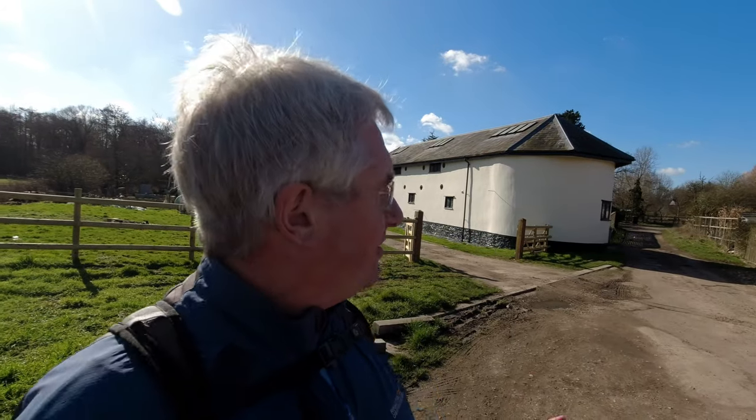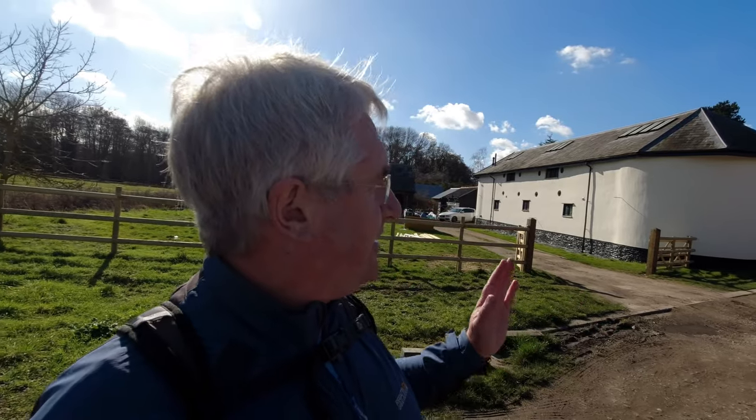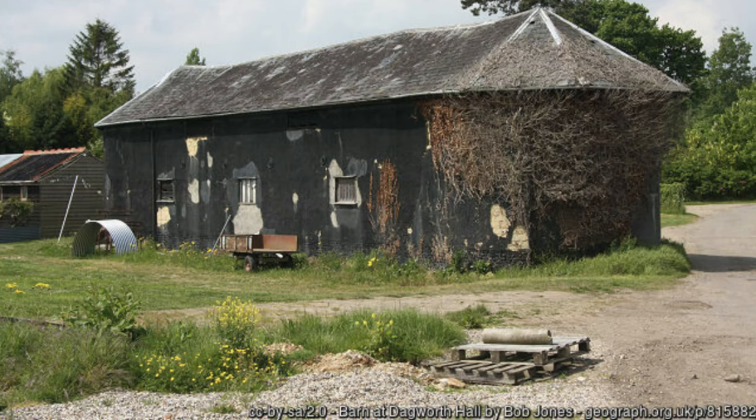So I believe this building behind me on the bend here was the old oast house. I think they did a lot of hop processing here. I don't know what you do with hops, but anyway, you need an oast house. And apparently this structure was the old oast house of Dagworth Hall. It's now a residential property.